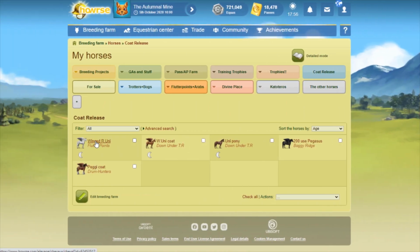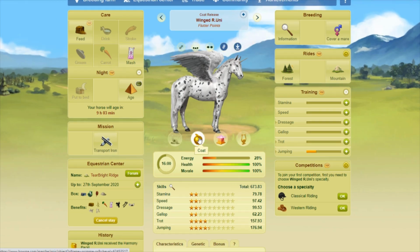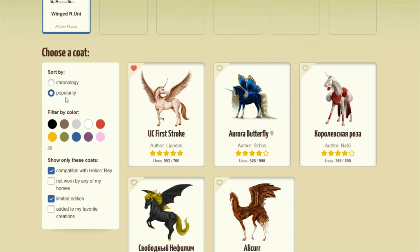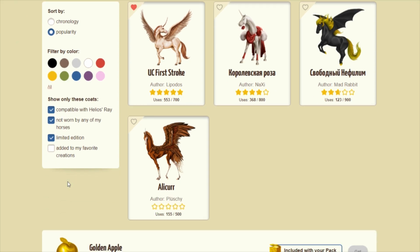Okay, so now to set up my other ones, I'm going to pull up the Winged Riding Unicorn next because I think that was the other one that I quite wanted. Yep, that one had the Harmony Pack. So I'm just going to do the same thing with all of these other horses. Also, though, for these other species that have more coats available, if you see, I've got this one here. I already have this coat, so I'm going to select the not worn by any of my horses. That's just less coats that are kind of in my field of view, and it's just not going to distract me as much.